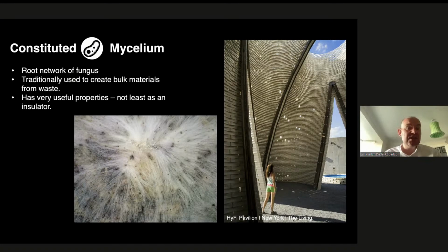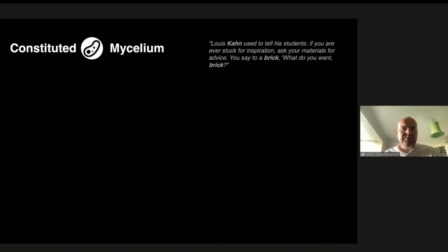But it can also be used as a structural material. Probably the most important example of a mycelium-based architecture is the one on the right. It's the Hy-Fi Pavilion by a company called The Living and by David Benjamin in New York. These compressed bricks are made out of mycelium grown on waste, and then they're compressed, and then they're built, and they're load bearing. So it's an interesting material. It's very low energy to produce, and because it can be produced on waste, it's a very attractive building material potentially.